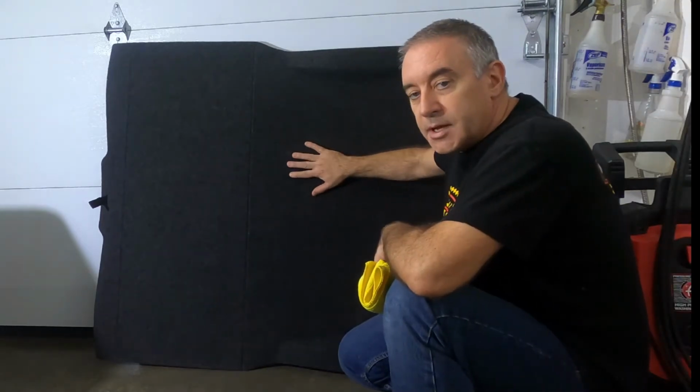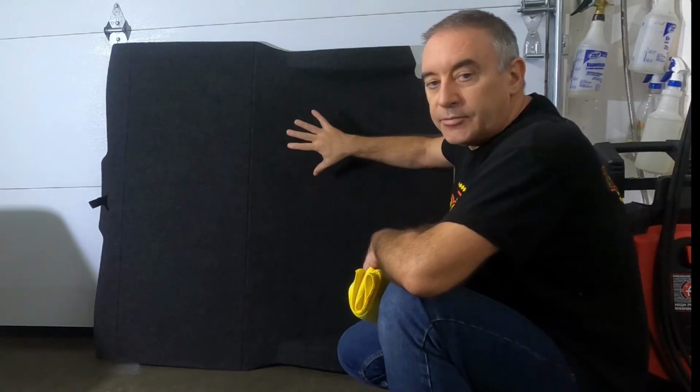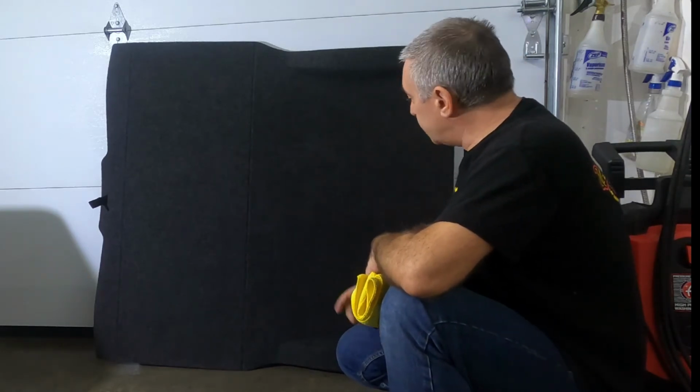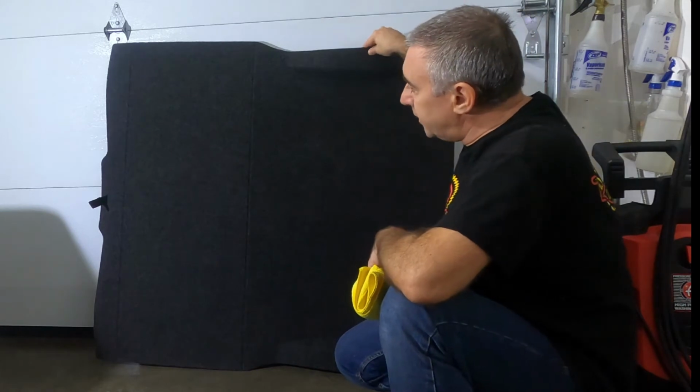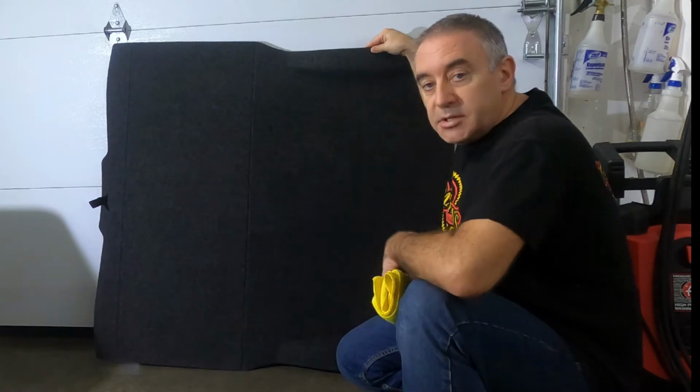Because this trunk liner was not that dirty, I decided to use the tornado gun and the steamer and the fabric softener to clean this up. And it turned out really nice. It's very nice and clean. I hope you guys can see this in the video. Okay? You can always use the extractor.